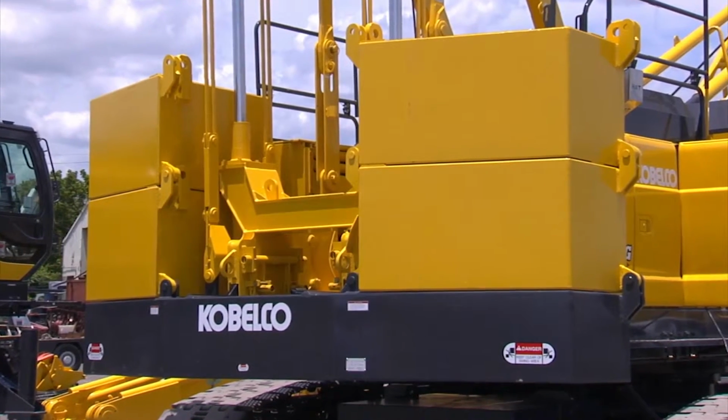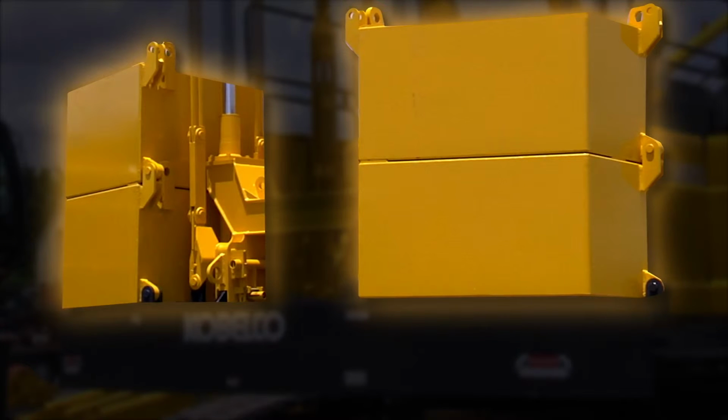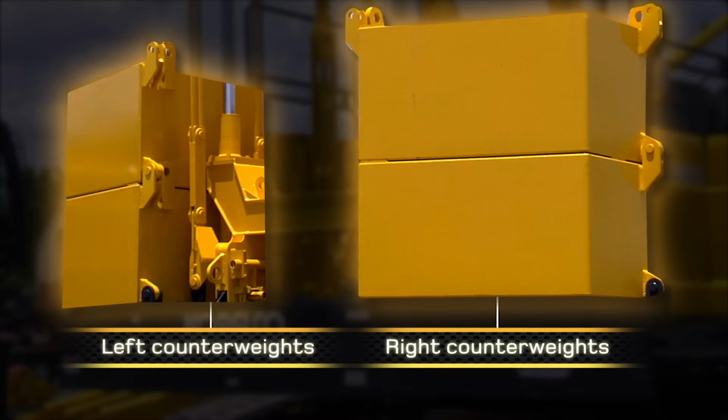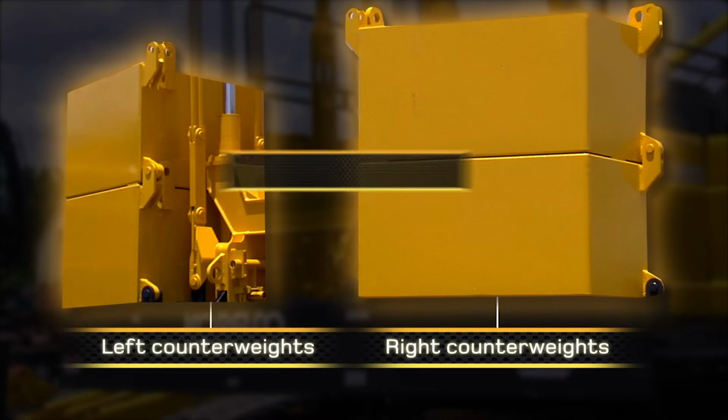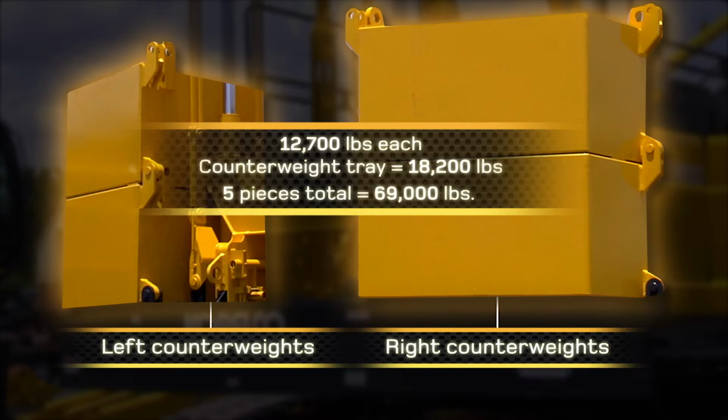On the back of the upper portion of the machine is the rear counterweight assembly. It has two smaller counterweight pieces that are referred to as right counterweights and two referred to as left counterweights, and they each weigh 12,700 pounds and total 4. The counterweight tray has a weight of 18,200 pounds. When all 5 pieces are combined, the total weight is 69,000 pounds.